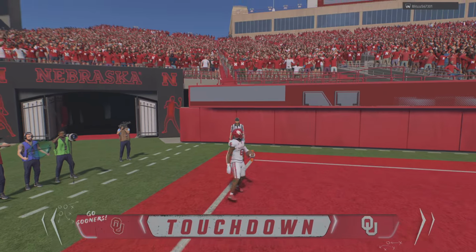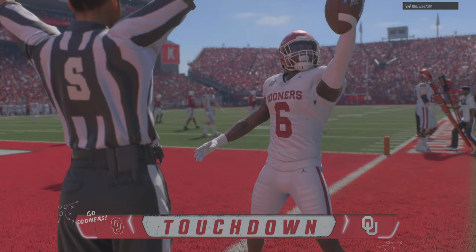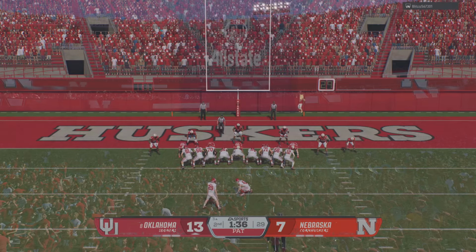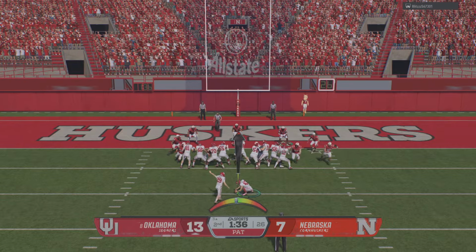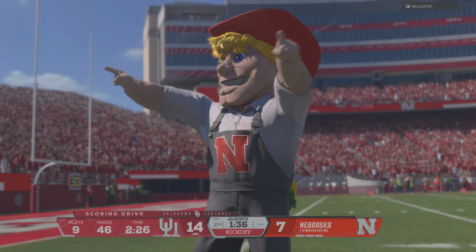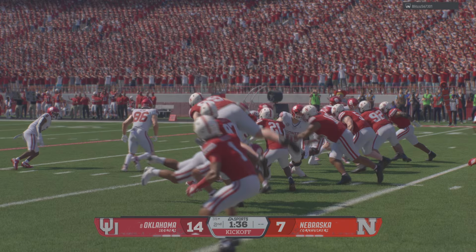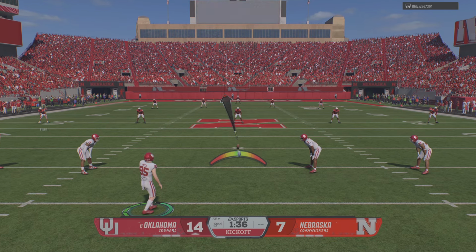And he's loose, and he'll take it to the house. Touchdown, Oklahoma! And that is exactly what you want from your offense. Man, late in the half, you want to execute and then punch it in physically on the ground. Take the lead going into the half. Take all the momentum. Nice execution on the drive by that offense. And they pick up the extra point. Kicker knocked it right down the middle.